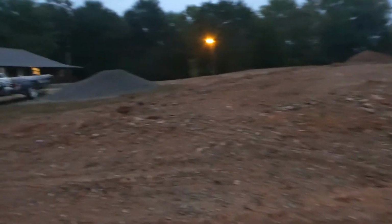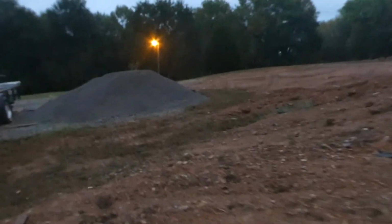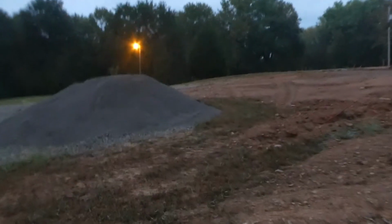So, I'm liking it. I think this is where it needs to be. And I'll work on getting everything smoothed up, and we'll definitely go from there.